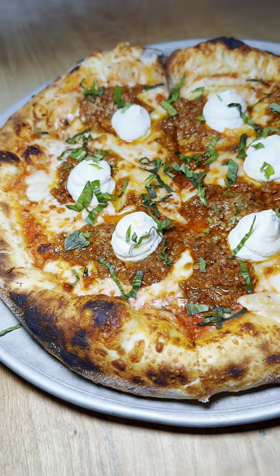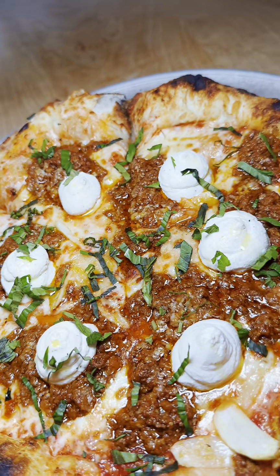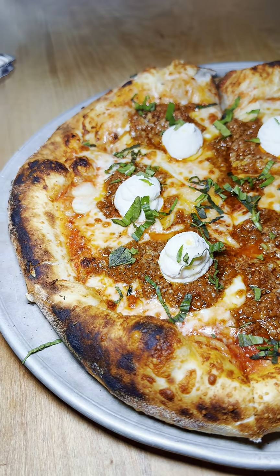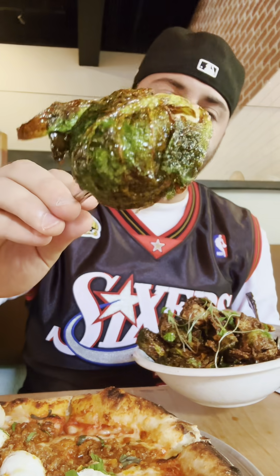I also got the Garfield, topped with beef and pork bolognese with garlic and ricotta on every slice. A thin crust New York style is my favorite style of pizza, but I'm no stranger to the fluffy crust Neapolitan. Anything wood-fired is okay with me. These Brussels sprouts were right up my alley. Super duper crispy, nice char on them. The miso chili caramel glaze was fantastic.